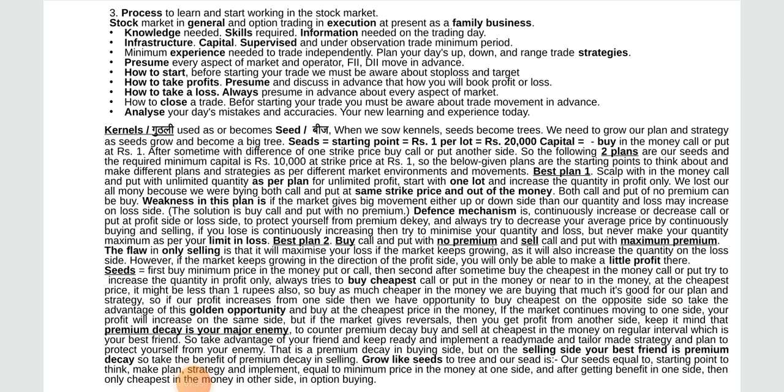The best plan is to buy call and put with no premium and sell call and put with maximum premium. To follow only a selling flow: the flow in only selling is that it will maximize your loss. If the market keeps growing, it will also increase the quantity on the loss side. However, if the market keeps growing in the direction of the profit side, you will only be able to make a little profit there. Seeds equal to: first buy the minimum price in the money put or call, then after some time buy the cheapest in the money call or put.